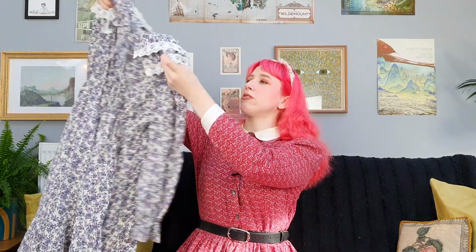They sent me 6 items of clothing, and let's dive in. First off is this super adorable floral cottagecore style dress. You know me, I love a statement collar, and this collar has not 1, but 2 layers to it.